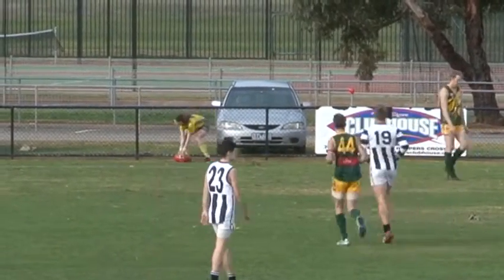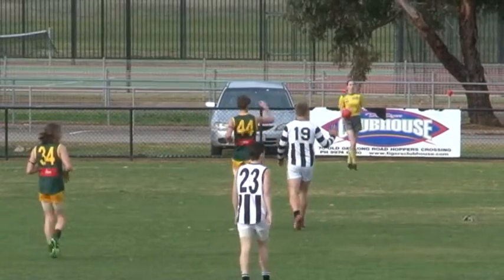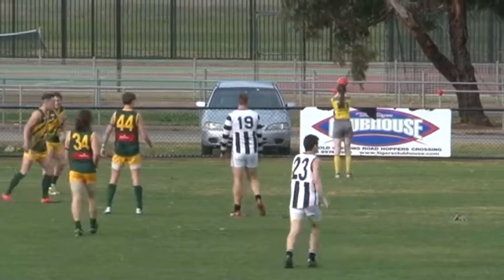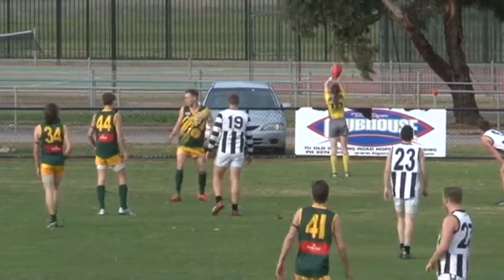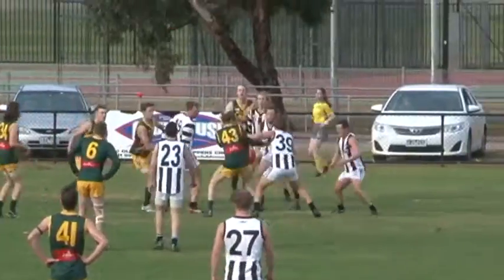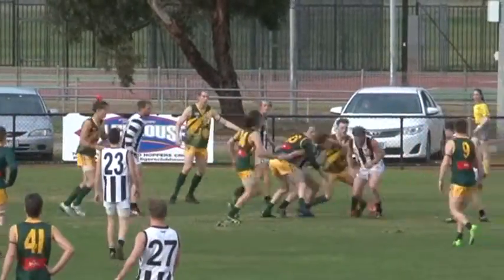North Geelong checking into the ground. And as I said, it's on that far side, not far away from the scoreboard here at Werribee Central's. How many you got Fitzsimmons down for this quarter? All right, 1, 2, 3, 4, 5, 6, 7, 8, 9 for this quarter. I got 7. And 7 in the first term.